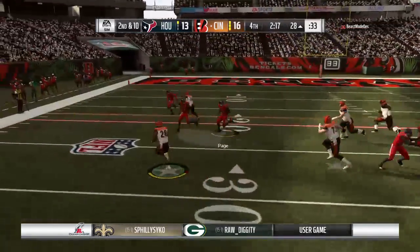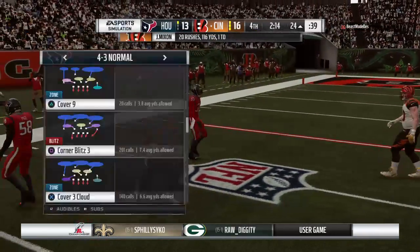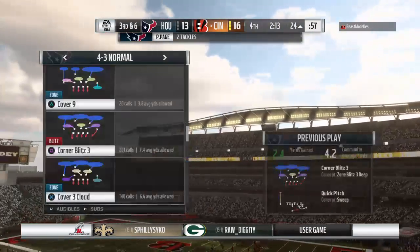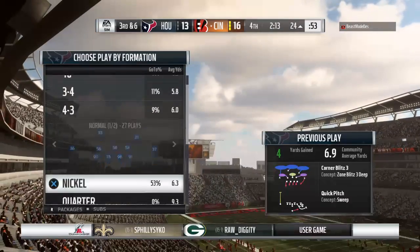Once again, they run with Mixon. And he'll get about 4 as he's brought down at the 24. And now here comes the third of their timeouts defensively. So they'll be left with only the 2-minute warning to stop it from here on out.